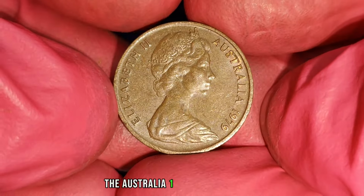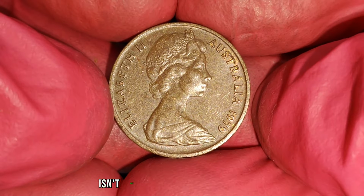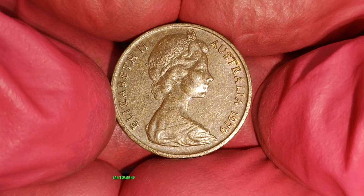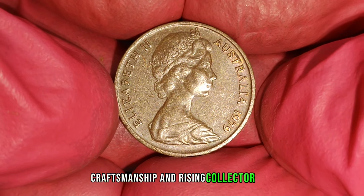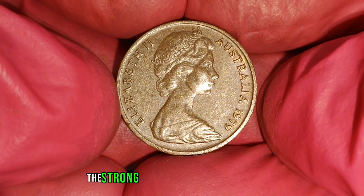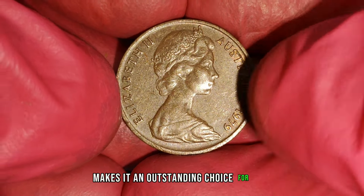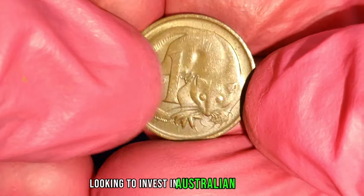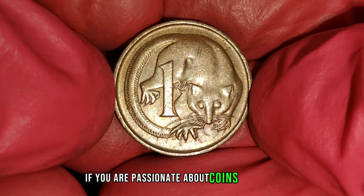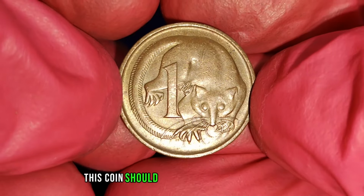The Australia 1-cent 1979 coin in uncirculated condition isn't just a simple piece of metal. It's a treasure steeped in history, craftsmanship, and rising collector demand. Its rarity in mint condition, combined with the strong market value it commands today, makes it an outstanding choice for collectors looking to invest in Australian coins that appreciate over time. If you are passionate about coins that tell a story and offer solid growth potential, this coin should absolutely be on your radar.